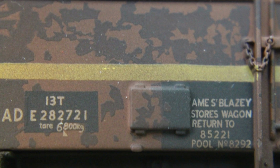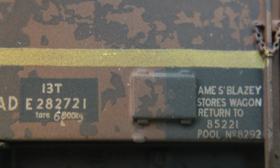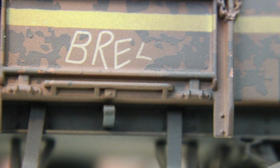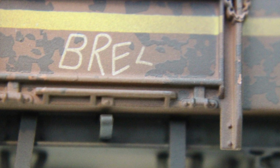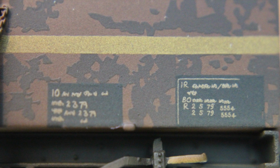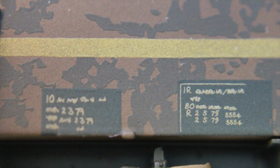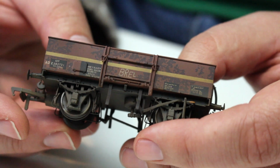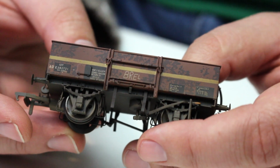The tampo printing, well, we've already alluded to that with the rust patterning and patina, but the rest of the livery application with the data panels and the stenciling is all really perfectly applied, and there is absolutely nothing that I can fault on this. So overall, I'd probably give this wagon a good 9.8 out of 10.